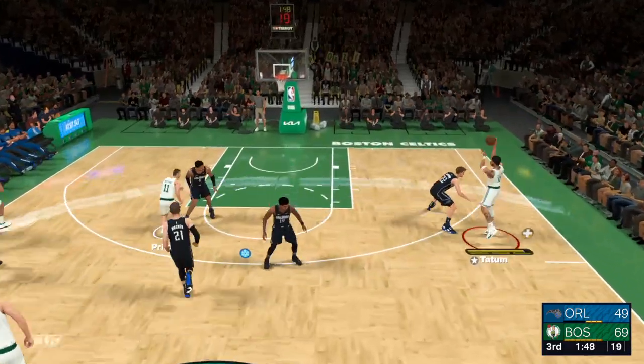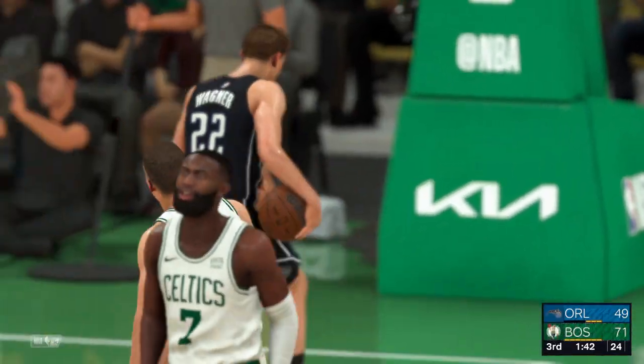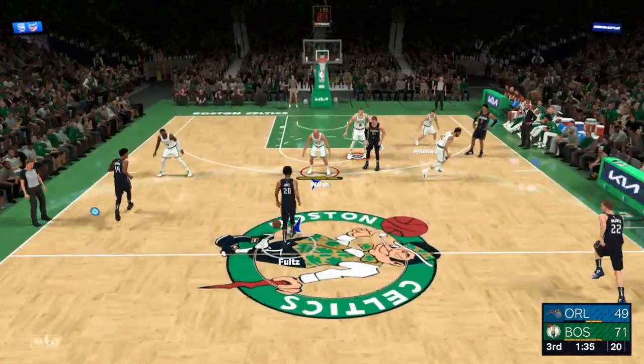Boston's gone 2 for 2 from deep here in the third. Here's Pritchard. That falls. Nice feed that time from Tatum. Pritchard's got 35 in the game. And a breakdown here, guys. The hustle stats for Boston.